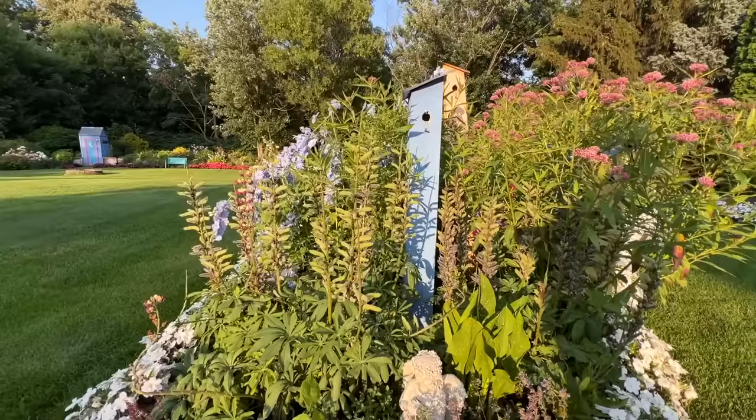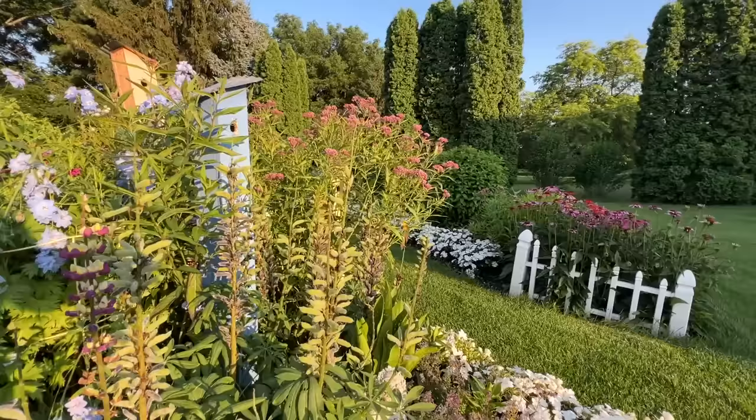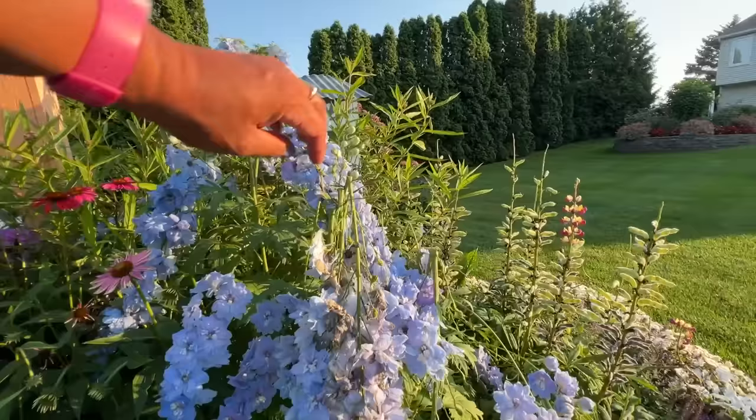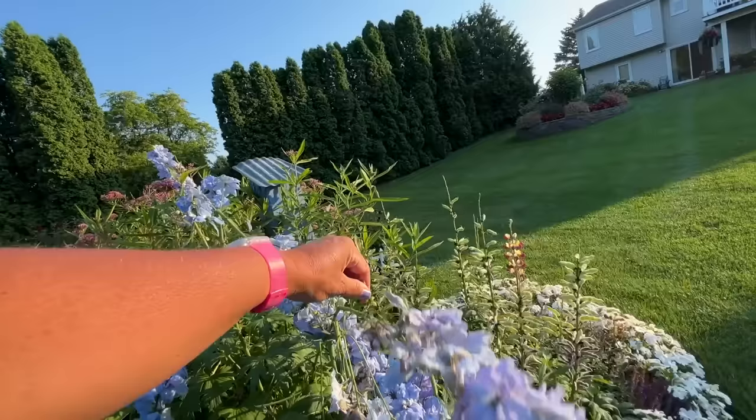So again, I'm probably going to have them leave a little bit of it up, but this is a lot and needs to get trimmed back so we can enjoy some of the other varieties that are in this garden space. Blue Light delphinium, we obviously got some wind because they are flopped over. We'll just leave them flopped for now because they're blue and they're still pretty.